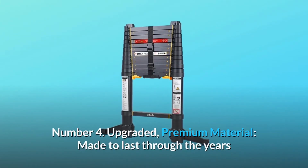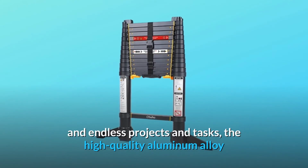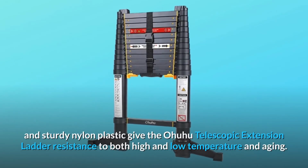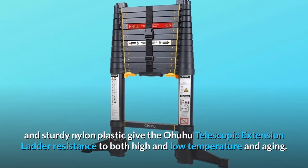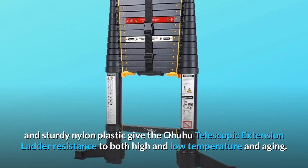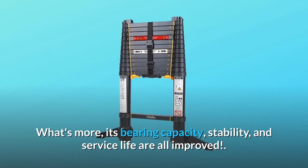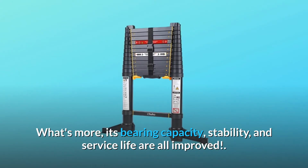Number 4. Upgraded, premium material. Made to last through the years in endless projects and tasks, the high-quality aluminum alloy and sturdy nylon plastic give the Ohuhu Telescopic Extension Ladder resistance to both high and low temperature and aging. What's more, its bearing capacity, stability, and service life are all improved.